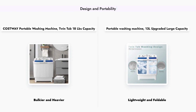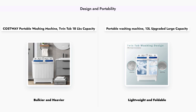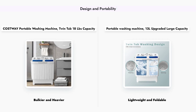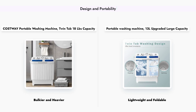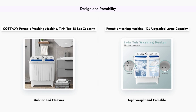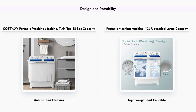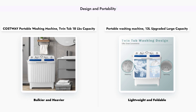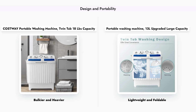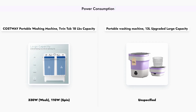In terms of design, the COSTWAY model is bulkier and heavier, weighing 29 pounds, which may be challenging for some users to move around. It features a twin-tub design that requires more storage space. On the other hand, the portable washing machine is lightweight at just 3.5 pounds and foldable, making it extremely portable and easy to store. This design is perfect for those who need a washing solution on the go or have limited space.